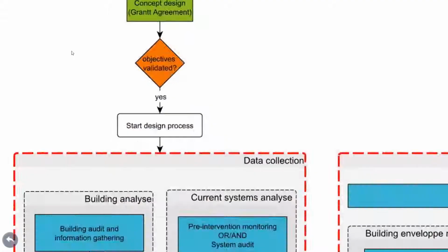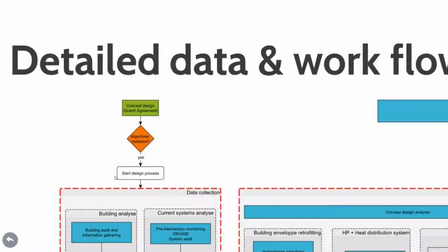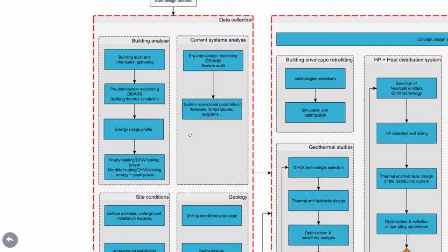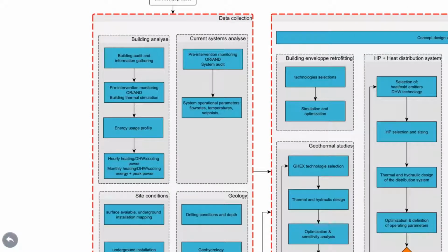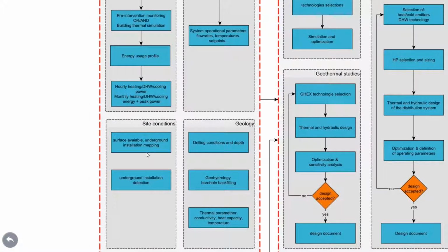What we can see here is that as soon as the objectives are validated by all the consortium, the design process can start. So the data collection includes, in fact, the information from the site audit, collection of monitoring data, and simulation on energy consumption. So this is what concerns the buildings, but it's also about the actual system for heating and cooling, with the operating parameters of the current energy systems, as well as the site conditions, particularly for geothermal application: the surface availability, the underground installation mapping, and the underground installation detection.